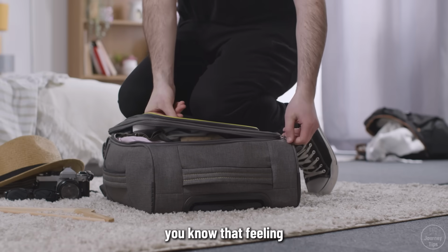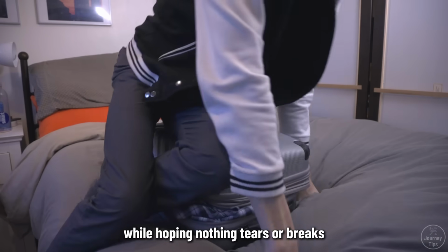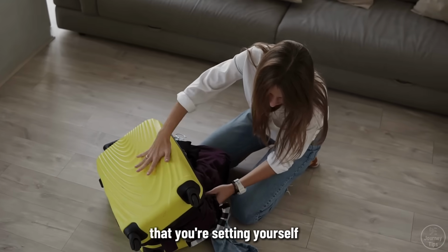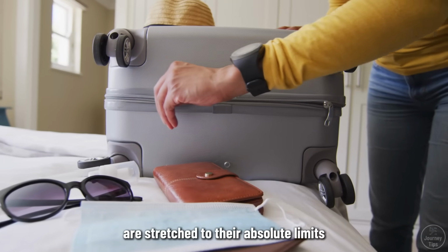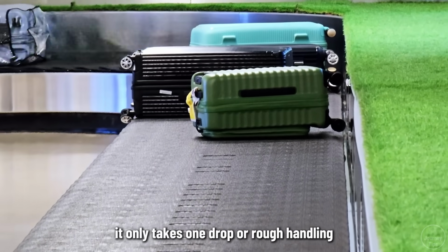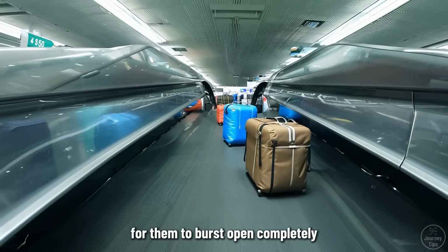Now, speaking of preventing disasters before they happen, secret number 2, the 80% packing rule. You know that feeling when you're sitting on your suitcase, struggling to zip it closed while hoping nothing tears or breaks? That's your first warning sign that you're setting yourself up for a luggage disaster. When your zippers are stretched to their absolute limits, it only takes one drop or rough handling, which happens constantly in baggage systems, for them to burst open completely.